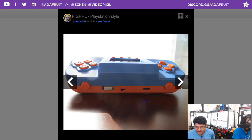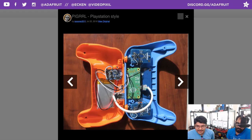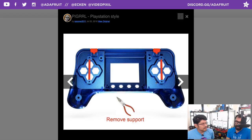You want to see crazy hexagons? The standoffs in the screw holes are hexagons. Wow. Where do you get these hexagon screw threads? That's awesome. That's great. You've got webbings in all the various places for support. Some very nicely strategically placed webbings.